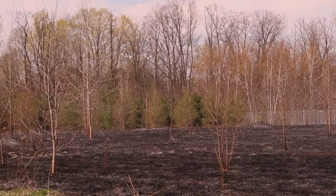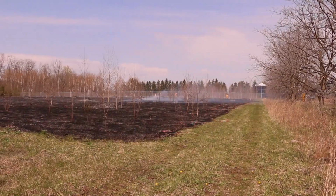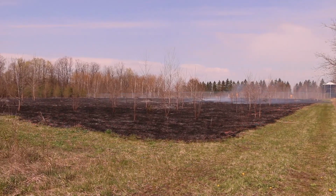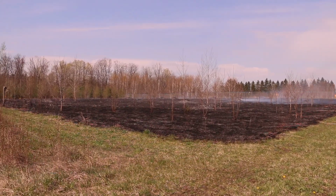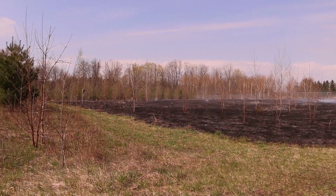So I just want to send a huge thank you to Scott Alexander, the fire chief for East Ora Tavistock. He's been really excellent to work with over the last several years conducting these burns, as far as gaining the permission and helping out in any way that we need. So Scott's been really great to work with over the years.